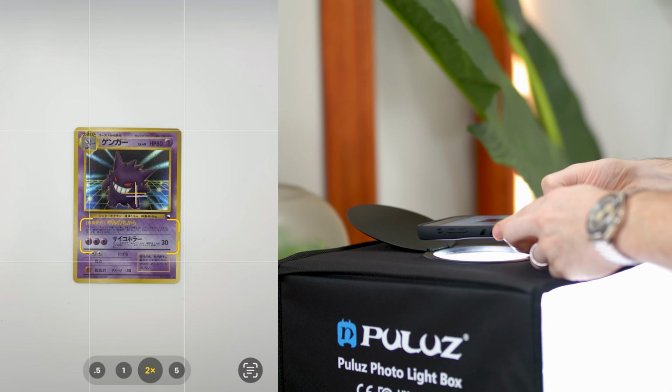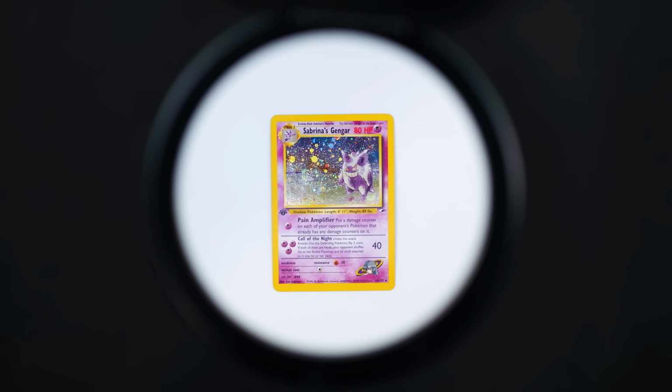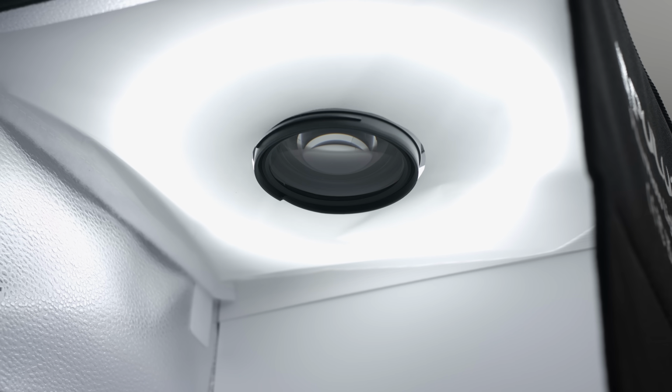Now, a lot of you guys know by now from being here over the years, I am huge into collecting vintage Pokemon cards, both buying and selling, and this has been clutch for that. I know something like this won't appeal to everyone, but if you sell stuff on eBay or Facebook Marketplace, easiest way to catch people's attention is with a good listing photo.